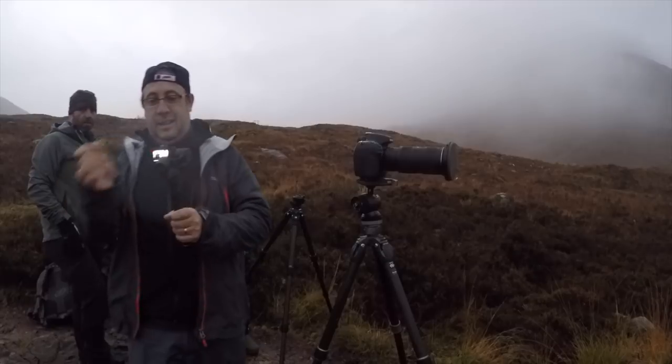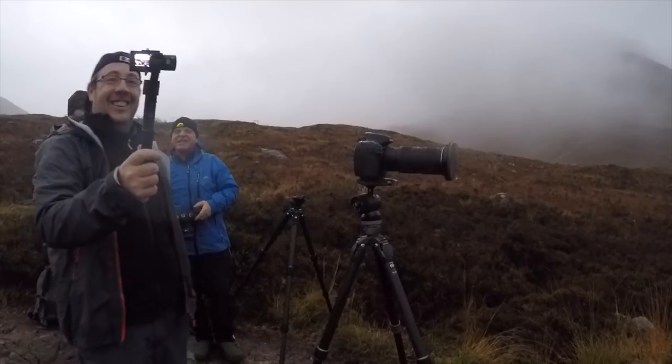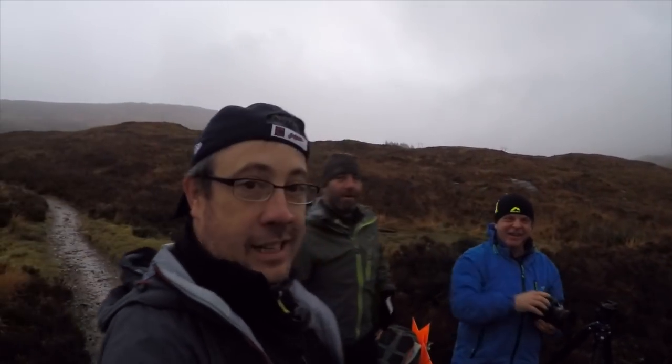So where are we? We're in Glencoe. Yeah. Land of the McDonald's. There you go. You can see why they all left. You can see that we're in Glencoe, as John said. This is John, and this is Ray. These guys are aficionados of Glencoe, taking some awesome images. So they've come up to give me a guided tour.